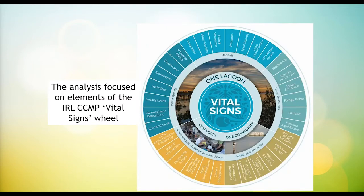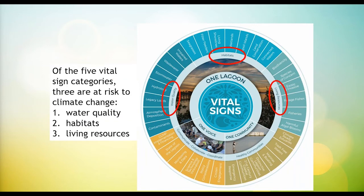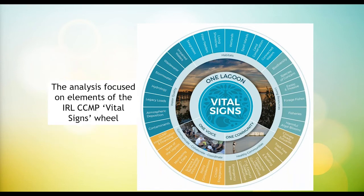So the IRL's CCMP is organized around this vital signs wheel. The wheel has concentric circles of different levels of hierarchy, but the ones that are most important for this are the 2 outermost. So there are 5 categories: water quality, habitats, living resources, healthy communities, communicate, collaborate, coordinate. Those are themes behind which they have specific objectives that they want to achieve in order to accomplish a goal.